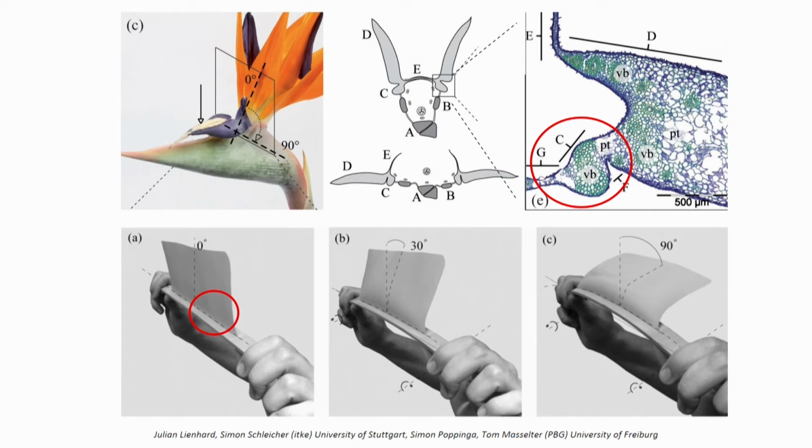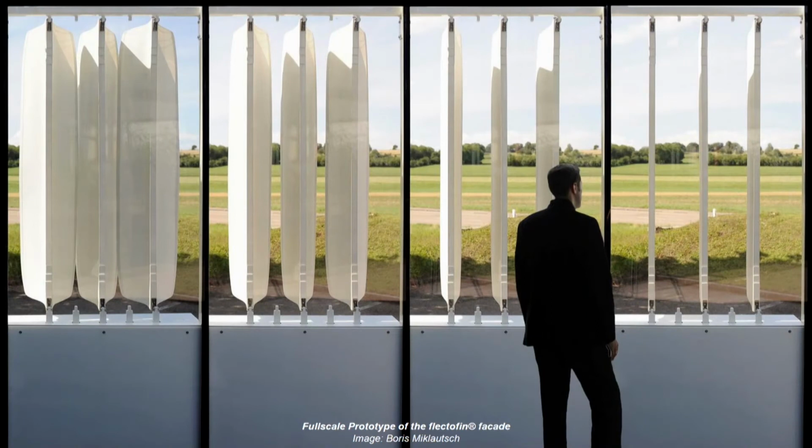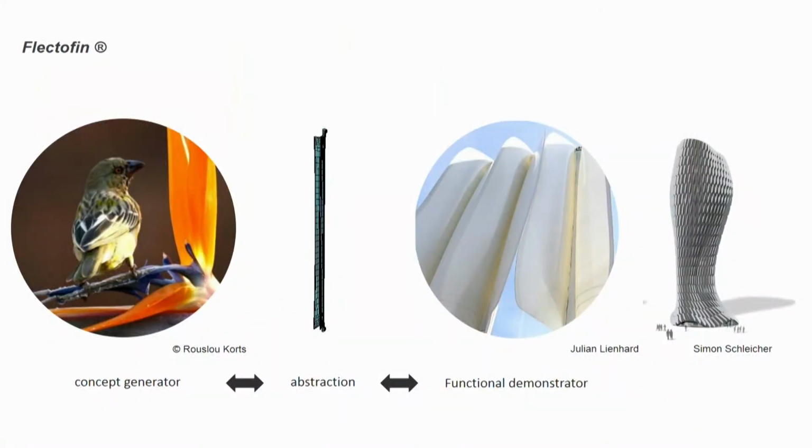As we can see in the bottom row, basically, if we bend this rod, the plate buckles to the side, and this is the whole secret behind it, basically, that we have this GFRP, this glass fiber rod with lamellas on the side, and if we introduce bending into this rod, the lamellas open to the side. So that's the usual process.